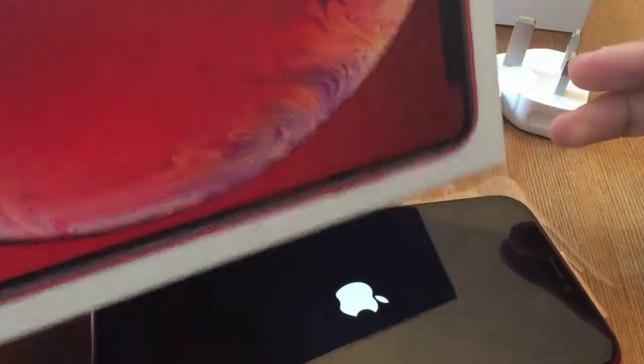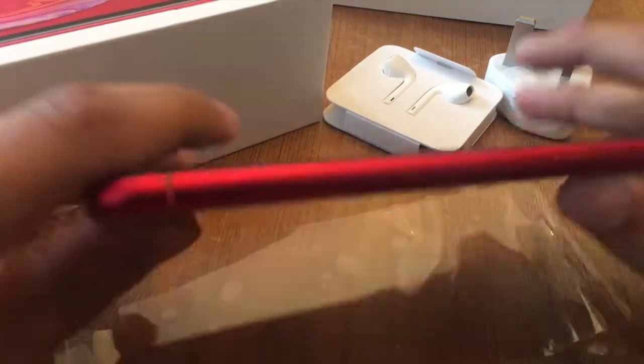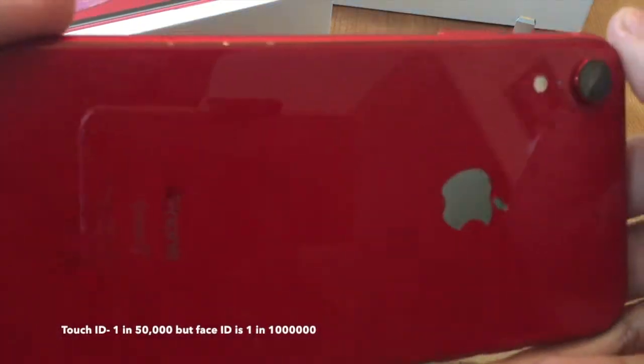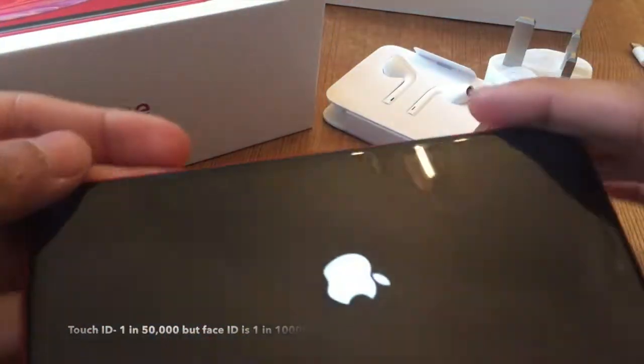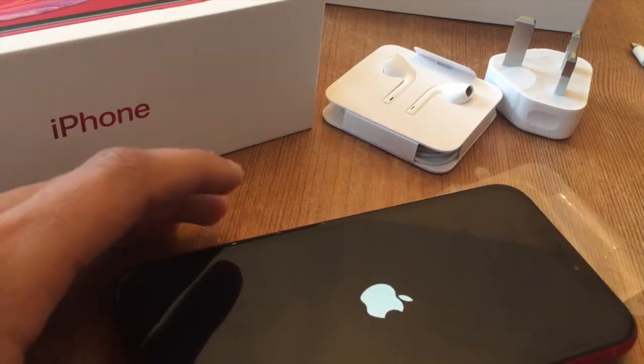Obviously, we now have Face ID instead of Touch ID, which is, according to Apple, more secure than Touch ID. I can't remember how much they quoted by, but it was quite a lot more secure than Touch ID.